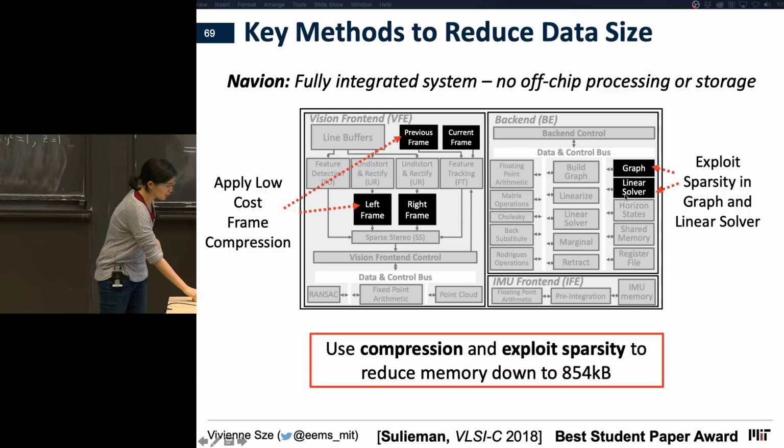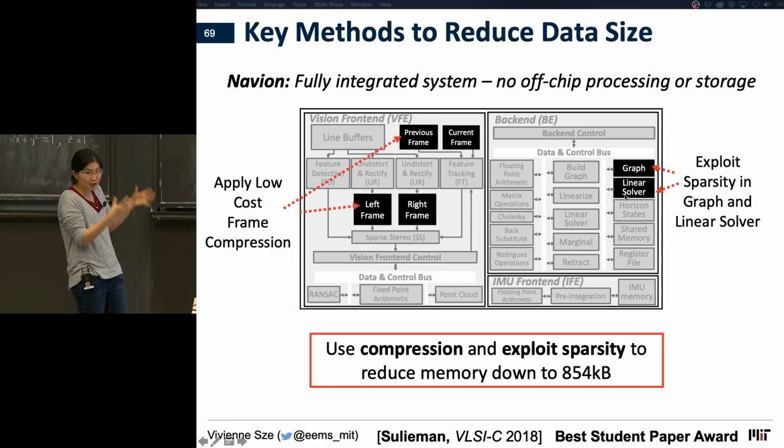So all of the compression and exploiting sparsity can actually reduce the storage cost down to under a megabyte of storage on chip to do this processing. And that allows us to achieve this really low power consumption of below 25 milliwatts.